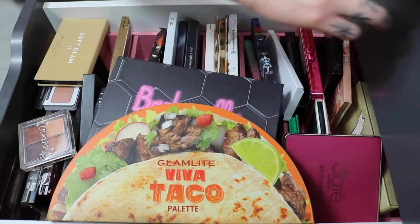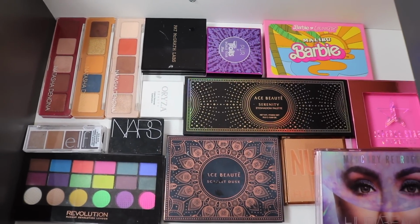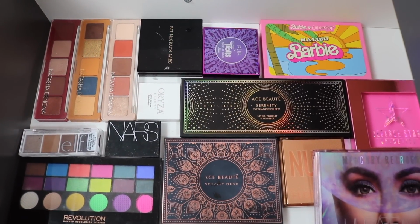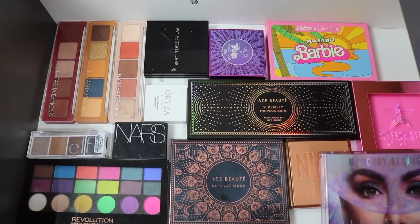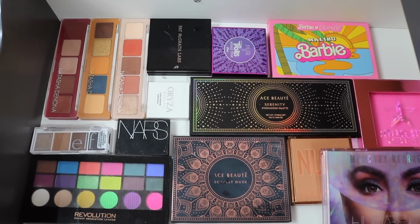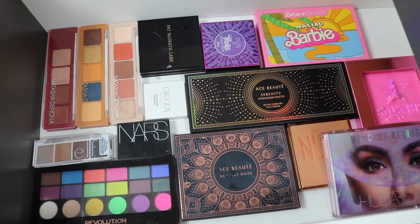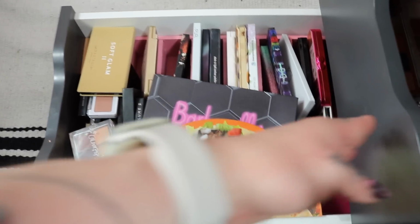Last week we ended up going through this top drawer of eyeshadow. This one was stuffed to the absolute brim. You could not even see inside of it. We started with 64 and ended with technically 16, but one's an empty palette. The Makeup Revolution one in the corner, the bright one, is only used for nails because it's super expired. So technically we ended up with only 14.